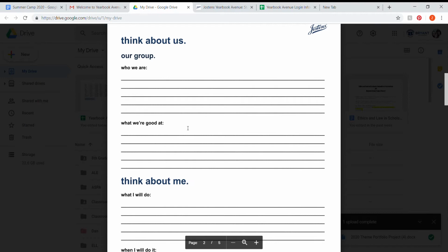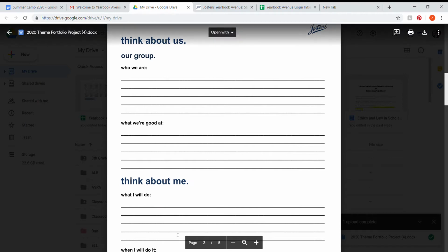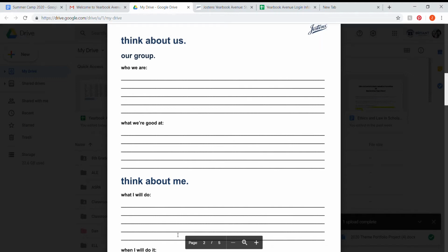Our group, that who we are portion, is supposed to be where you explain who your group is. What do they do? What's important to them? Because essentially your group should represent the school and aspects of our audience. What we're good at. Talk about, you know, sure, you might be able to whistle Winn-Dixie through your nose, but that's not what we're talking about here.